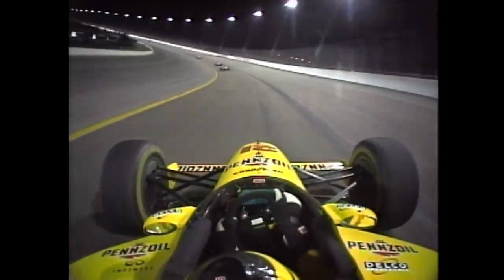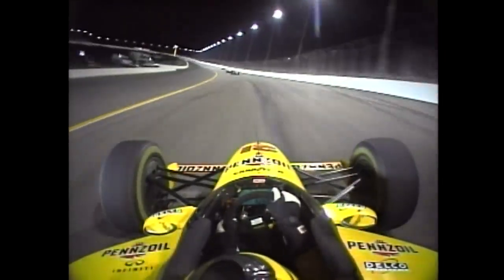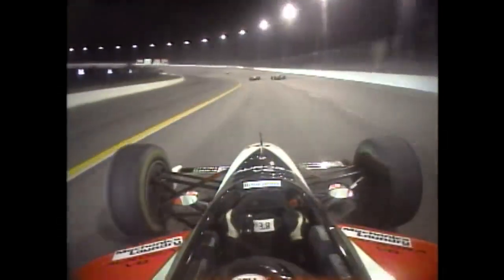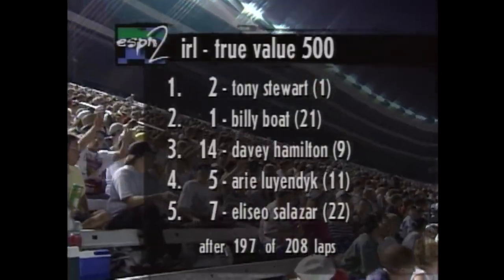On board with Roberto Guerrero as we are, you can hear him, the spotters telling him exactly where the cars are around him. And we are beginning to move into the final laps of this run. Will Tony Stewart finally put it into winner's circle in the IRL?